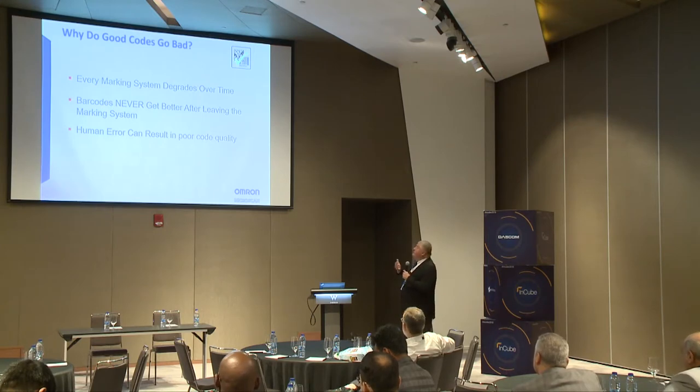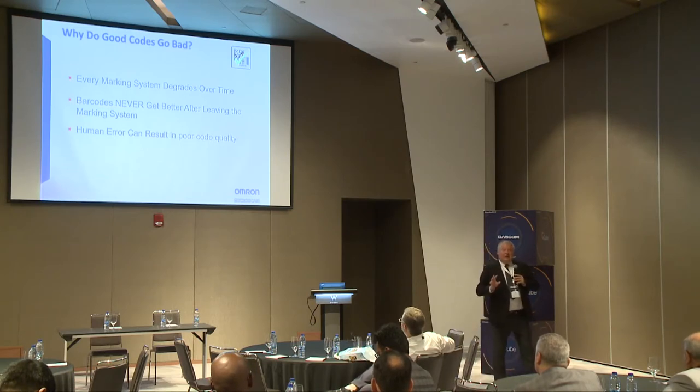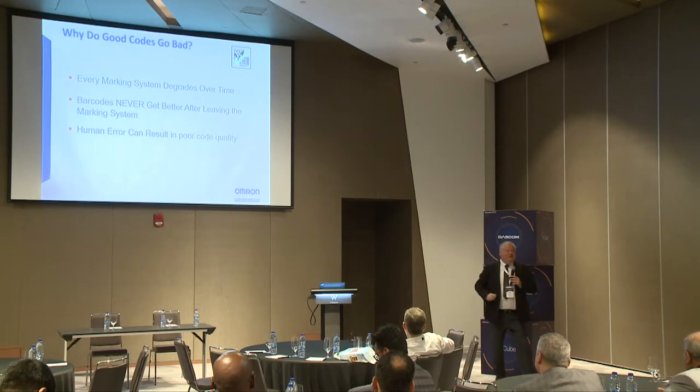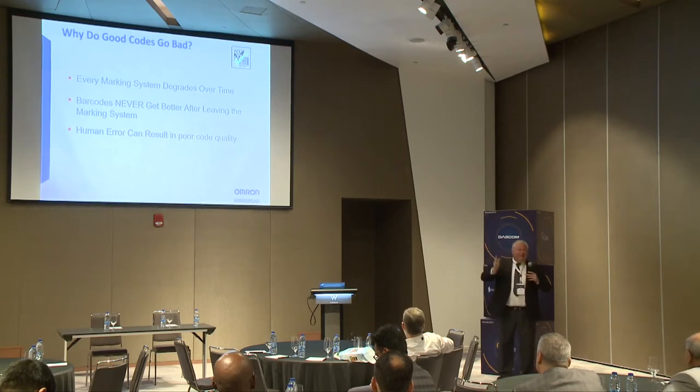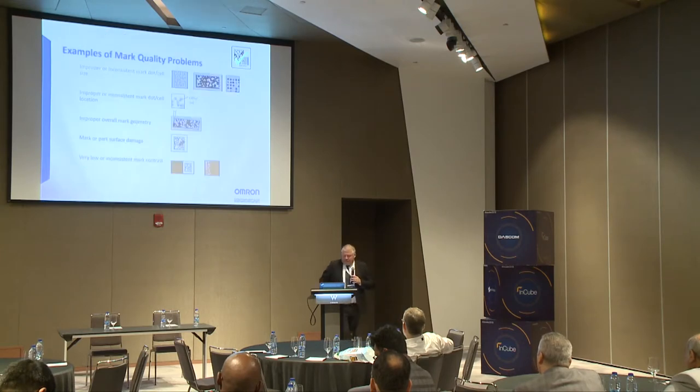That's also true: barcodes never get better after leaving your marking system. So we have systems with Domino and with Videojet that verify the code right after marking. We get grade A, 100% quality. And if we trace that code until it gets out of the factory, it's not getting better. Machines are touching the code, people are touching the code, there are wrappers over the code, there are blisters, there's plastic molded on the product, which all causes problems. And also human error, of course, can cause bad codes.